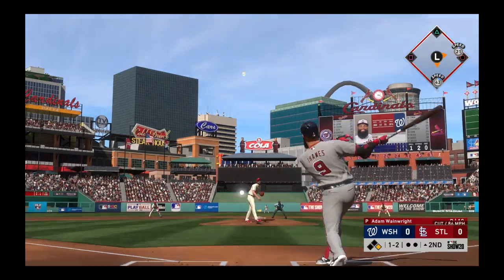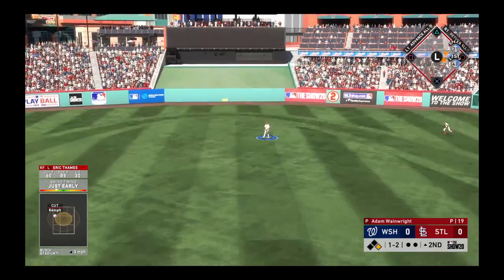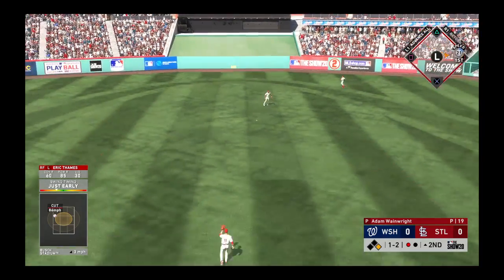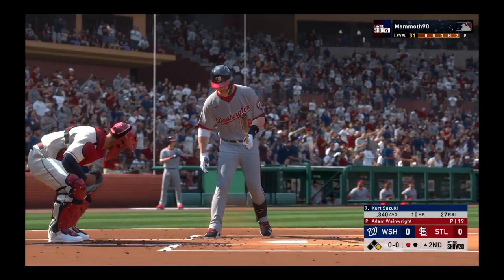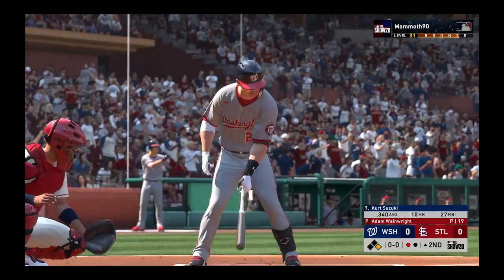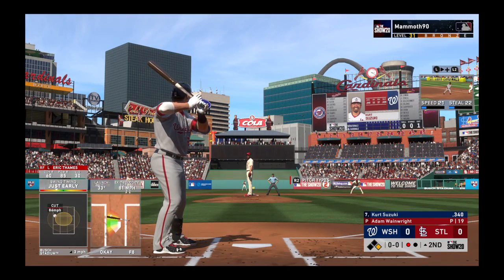Hoping to send him packing. Pitch on its way. High fly ball out to straightaway center. Reyes is right there. One down. Now with the play, Kurt Suzuki. First swings for him in this one, with a runner still at first and one gone.